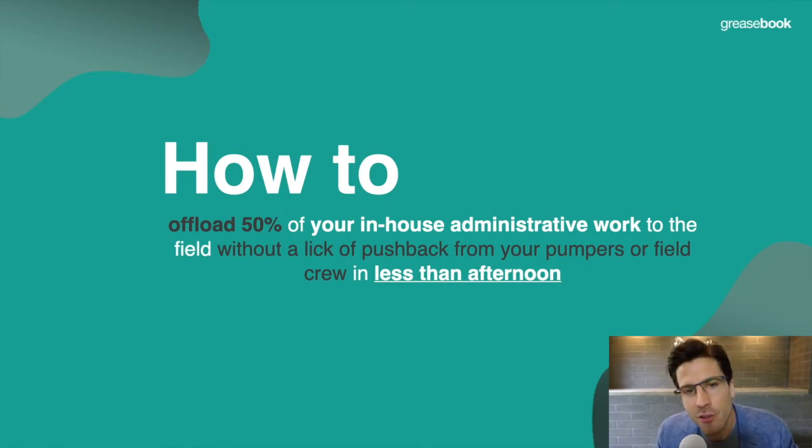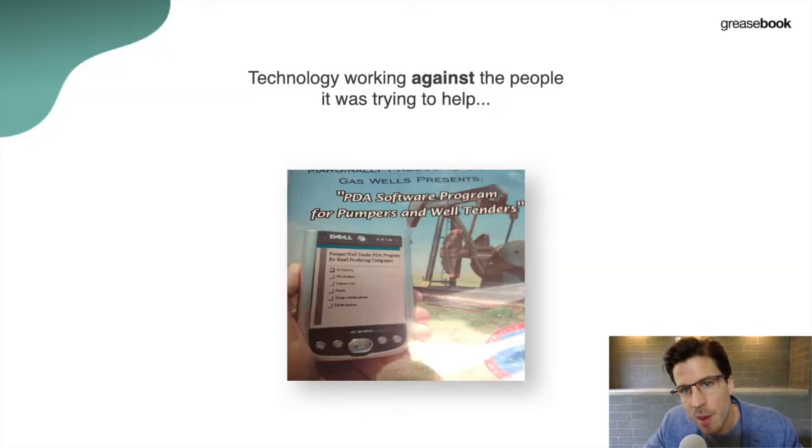Many of the larger software players like Schlumberger and IHS P2 tended to overcomplicate their software, to the dismay of the pumper. I'd even seen some oil and gas associations come out with some Palm Pilot stuff too. Up until this time, the tendency was to force down upon the pumpers and field crew production software that made things very difficult. While everybody's intentions were good, it was a wonderful example of how technology worked against the very people it was trying to help.